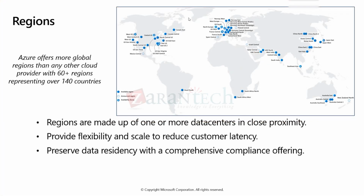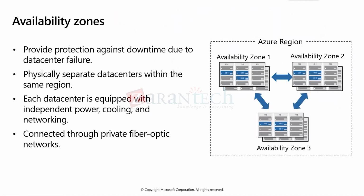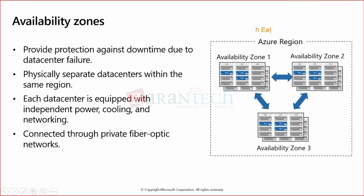Now, availability zone. Like I gave you the example of Southeast Asia region, if you remember. Southeast Asia region has 3 data centers. Data center number 1, data center number 2, data center number 3. So these 3 data centers are in separate locations, but within the same Azure region.